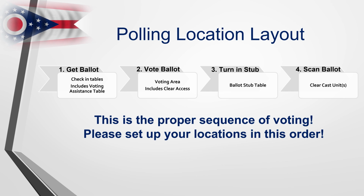The voter will enter your location and get a ballot. The voter will then go vote their ballot. The voter will then visit the ballot stub table. And lastly, the voter will scan their ballot. This is the proper sequence of voting. Please set up your locations in this order.